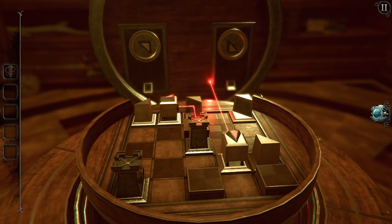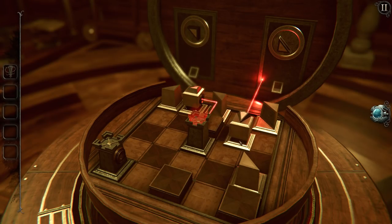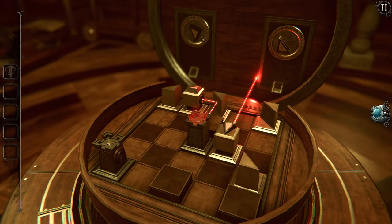Oh, I see what this is doing now. Right, so it's going in that side and then it's coming out this side. But it's still, unfortunately, facing the wrong way. We can't, for whatever reason, spin this around. And we've got, like, a couple... Okay, we've got a couple of things over here, so I guess we need to utilize these, too.